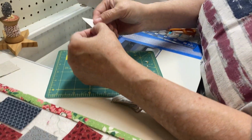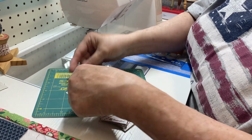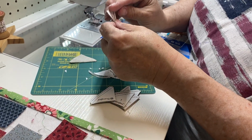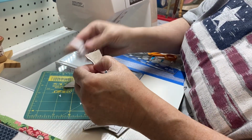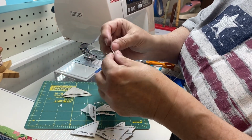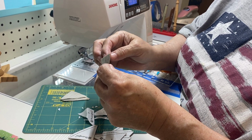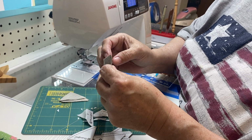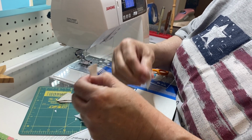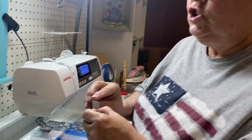Exactly. Okay, so I'm going to just hold my thumb and my finger and pull from the center, and just pull those right off. Look at that. Now these are already the size they need to be. They're not going to be 1 inch, because 1 inch is the finished size. So don't expect them to already be 1 inch, even though the Thangle says 1 inch. Yeah, that's very confusing for people.